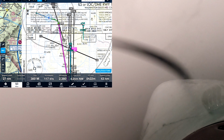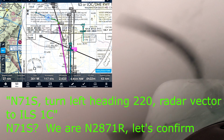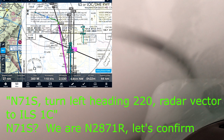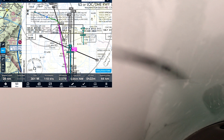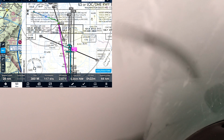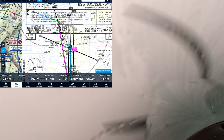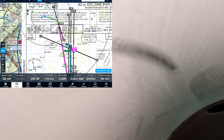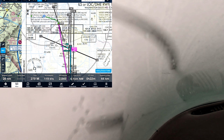2995, 2871 Romeo. Contact departure 133.85. Have a good day. November 71 Sierra, turn left heading 220, that'll be vectors for the ILS runway 1 center. 2871 Romeo, is this for us? 2871 Romeo, heading is 220, that'll be vectors for 1 center. Heading 220, expect runway 1 center ILS, 2871 Romeo.